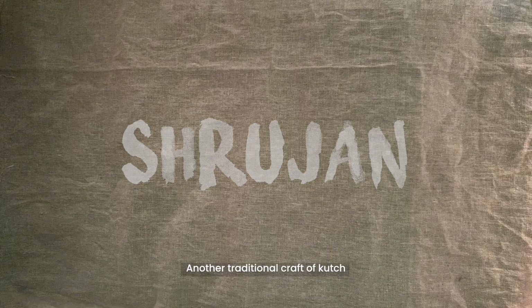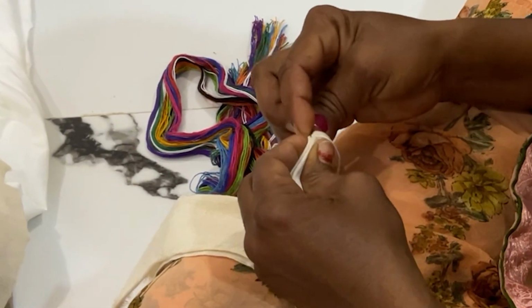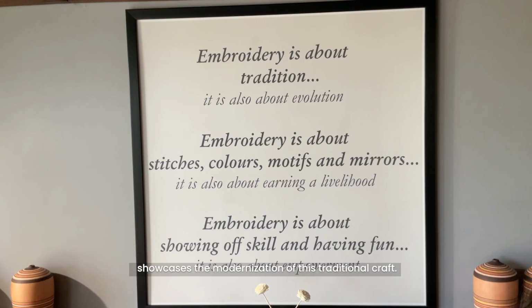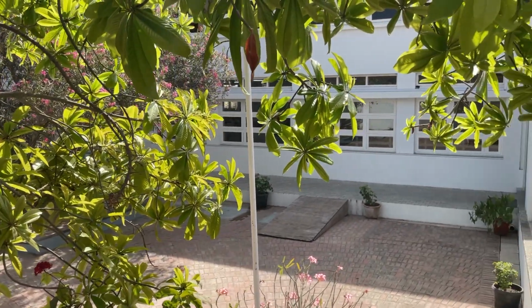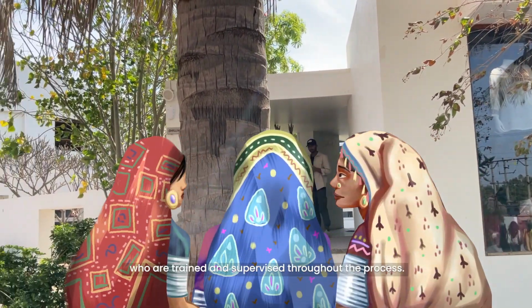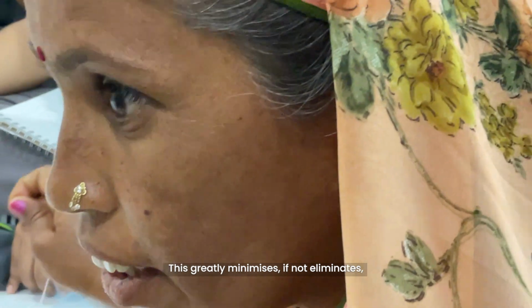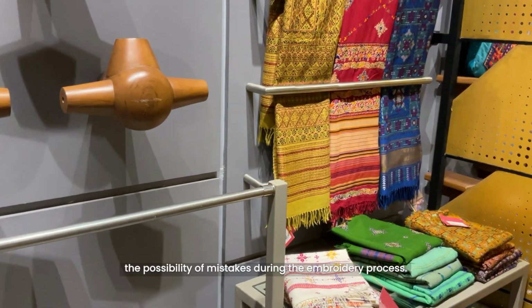Another traditional craft of Kutch which involves the use of dhage is embroidery. The Srujan store in Bujodi showcases the modernization of this traditional craft. The embroidery is primarily done by women who are trained and supervised throughout the process. This greatly minimizes, if not eliminates, the possibility of mistakes during the embroidery process.